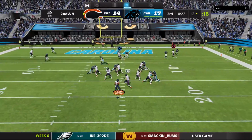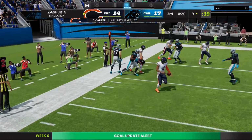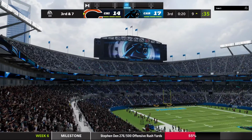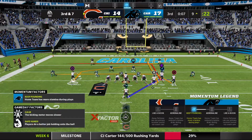2nd and 9 now. Steps away. It's just a gain of a couple there on the scramble, and now it's 3rd down. How about a tip of the cap to the defense? They're working against a very mobile quarterback, but all day long they've kept him under wraps. And on that play, they held him to a short gain.